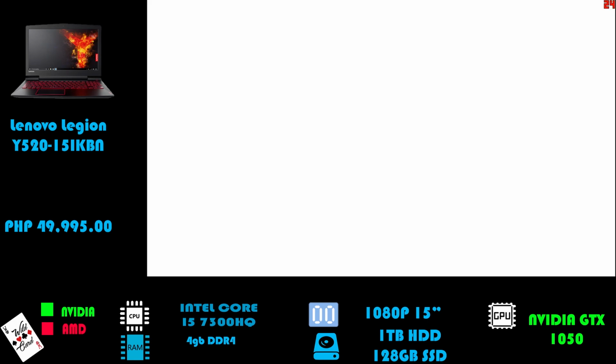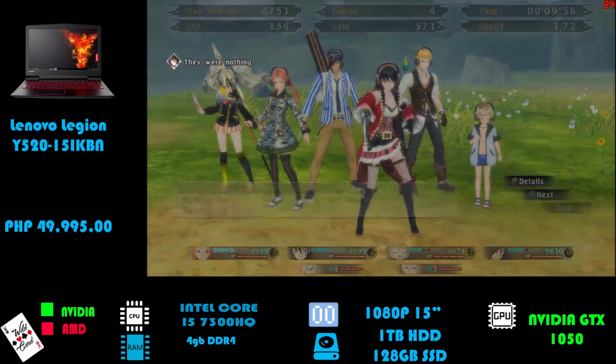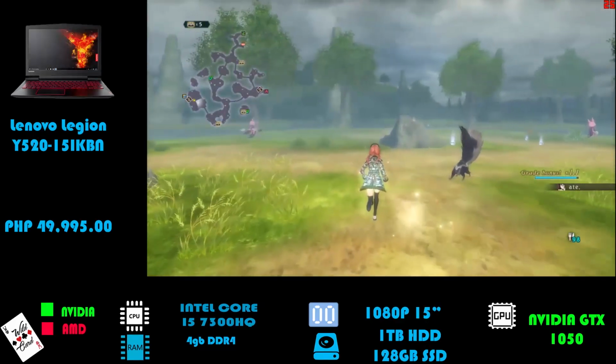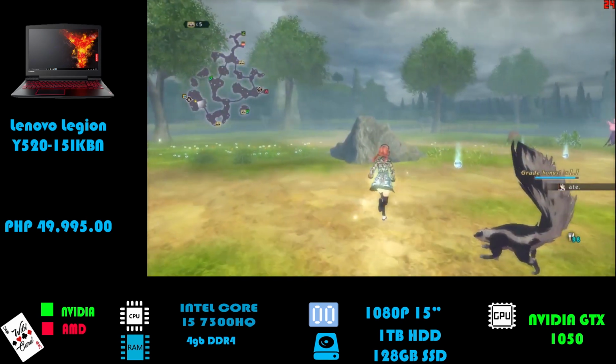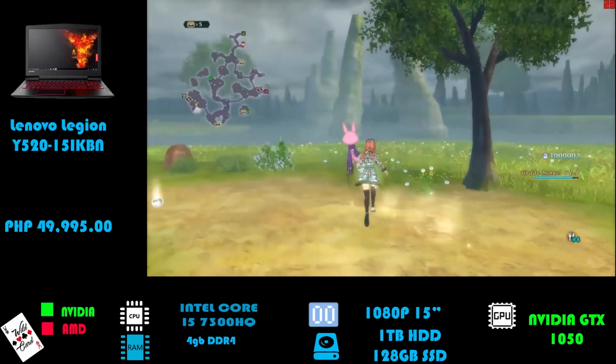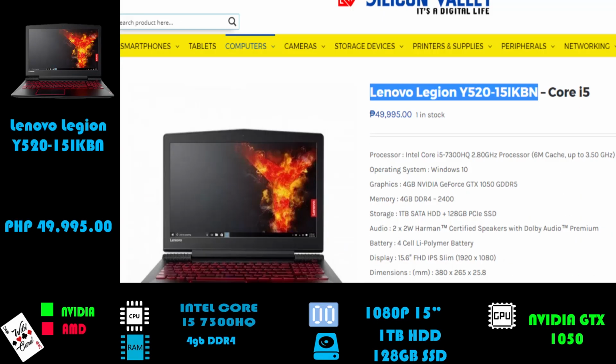And the last one, we have some of the wild cards here, but this is the Lenovo Legion Y520. This one has the NVIDIA GeForce GTX 1050 with 4GB of DDR4 memory, the 7300HQ with a 1TB HDD and 128GB PCIe SSD. And what's really great about this, because this is an IPS Full HD display, you have a lot of gaming needs, especially editing needs. And that's not all. The keyboard layout is actually really okay for a lot of people, but takes time to get used to.